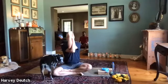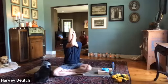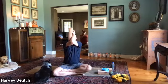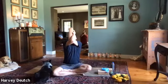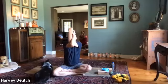Down you go. Inhale back to center. And on the exhale, pull the low ribs and take the elbows up. Draw the elbows up. And maybe let the head release back. Inhale back to center. And release the arms down.